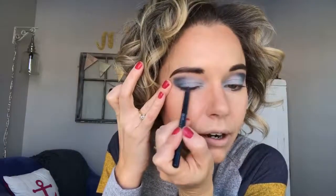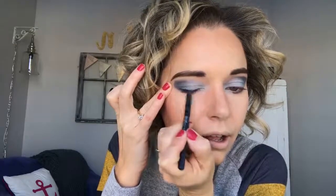All right, this is just like a navy blue liner. And if you have brown eyes, you need to get Precarious. How many brown eye girls do I have on here? You need to get Precarious if you have brown eyes. It looks so good. This look would look beautiful on brown eyes, actually. This whole look.